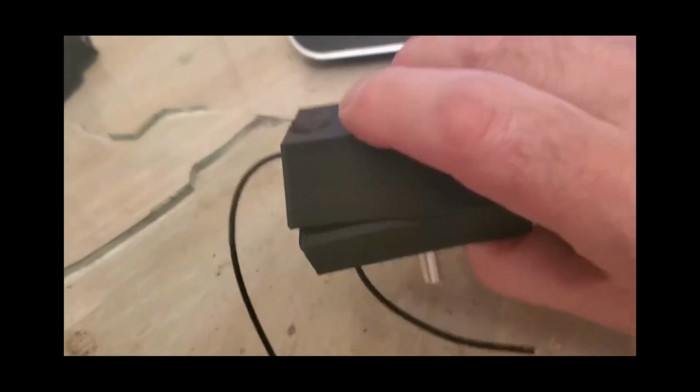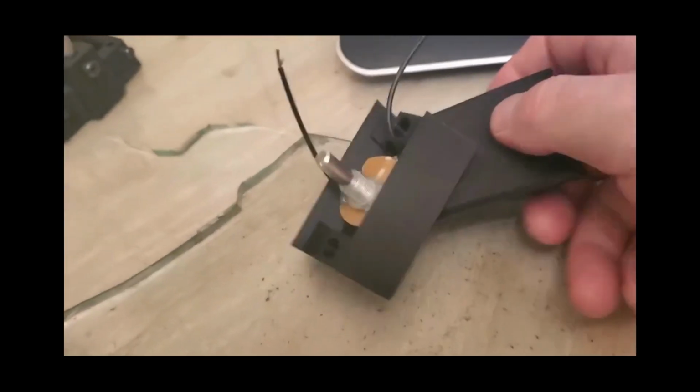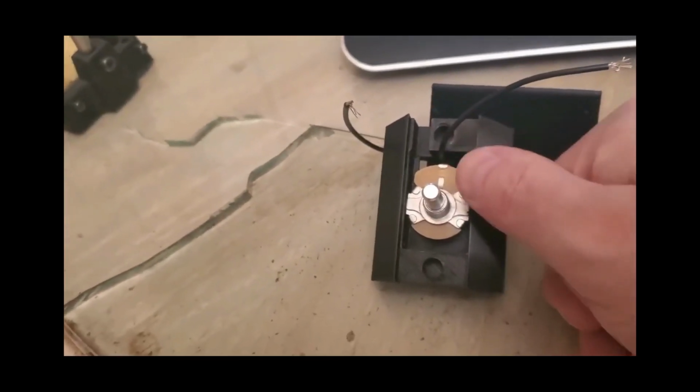So then you'll have your push button switch on this side, flip it over. There'll be a dial here, and that'll be where you can dim the thing if you want to. So, if it'll focus.